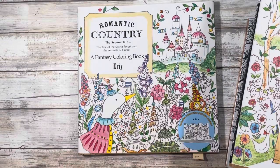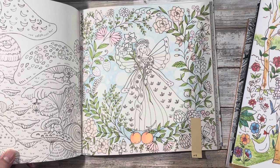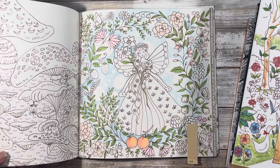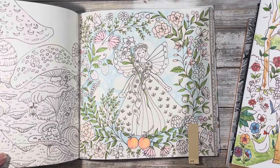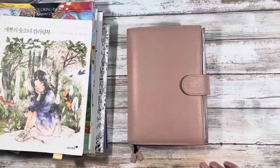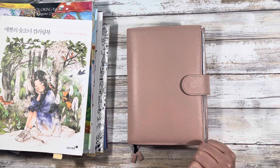And then for the Romantic Country, the second tale, I really wanted to get this one done. I had also shown this in my artist favorite tag video, but then there were some other works in progress that I wanted to finish. And so this got put by the wayside. So these will definitely be something I'll be coming back to for April. As you may or may not know, I did show this in my January-February completed pages video.